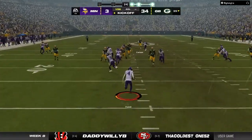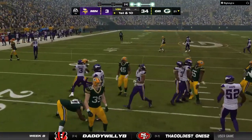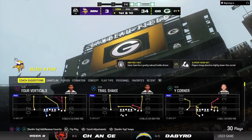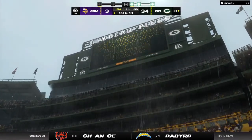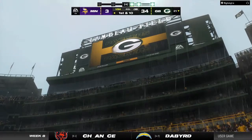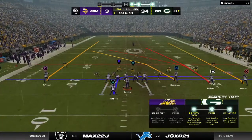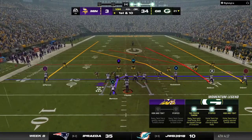Here's Powell on the return. And taken down just past the 20 at about the 21-yard line. The Vikings take over 1st and 10 at their own 21-yard line. The Minnesota offense about ready to get this next drive underway.